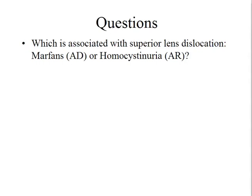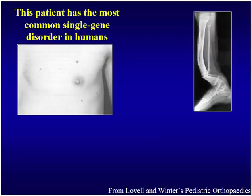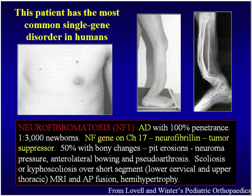And once again, the classification. I told you the way I study, and that's why I have this as a slide. Which is associated with superior lens dislocation? I gave you the easiest way I think about it. That person's tall, like an Abe Lincoln. Superior lens dislocation. Homocystinuria would be inferior lens dislocation. Patient has the single most common gene disorder in humans. Well, we already covered this. Chromosome 17, defect in neurofibromin, tumor suppressor gene. Smooth border, cafe au lait spots.